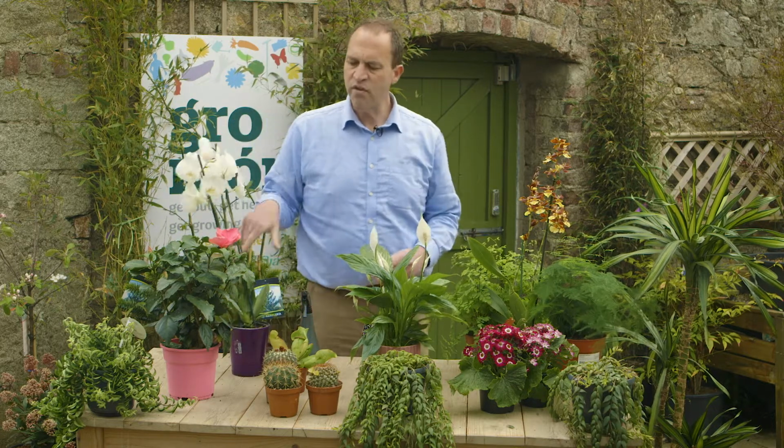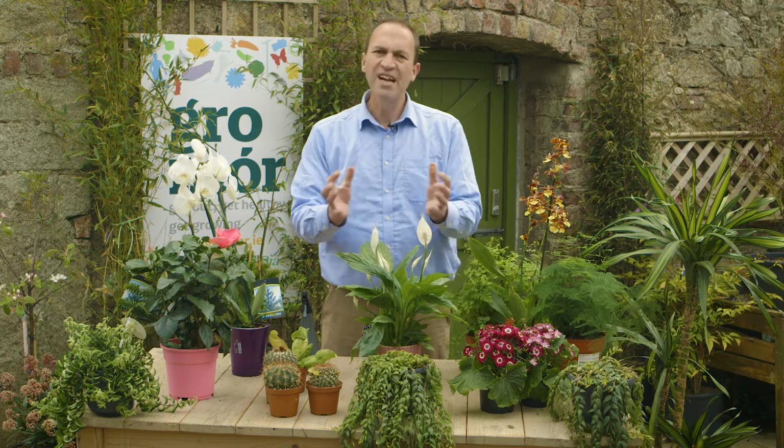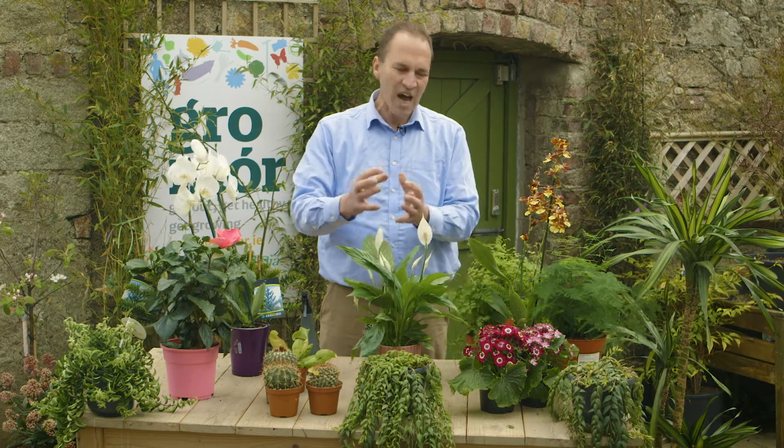Okay? Then you have hibiscus for a bit of colour. You have the peace lily or spathiphyllum. But this is great because it'll also act as an air purifier. It'll take a lot of the toxins out of the air.